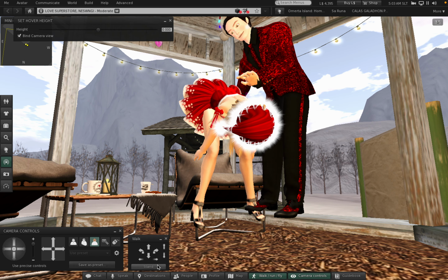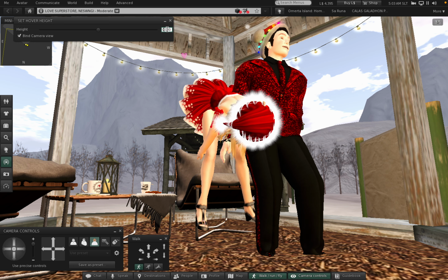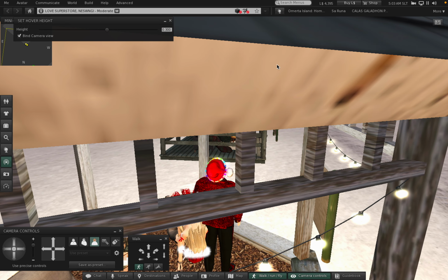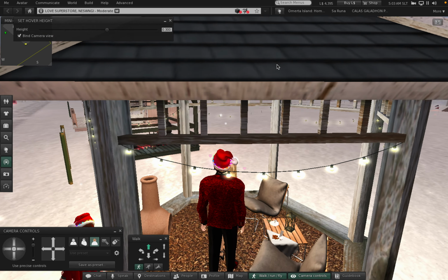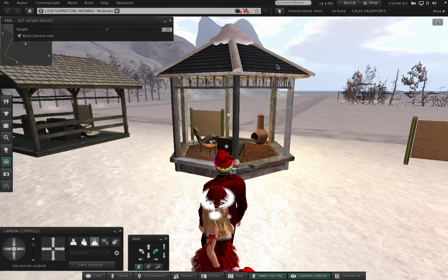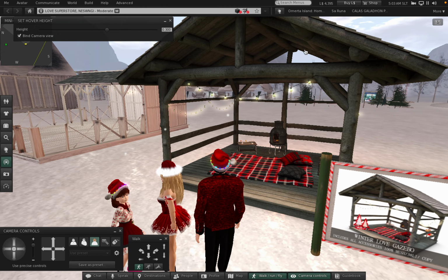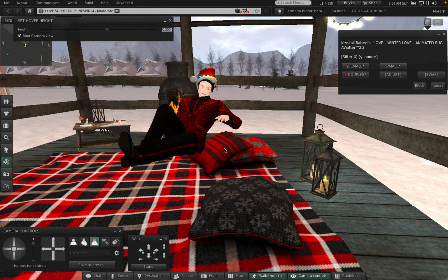And let's get them both up. See how his feet sink into the ground if I don't adjust them? And I'll get the mother to stand. Came out on the wrong side. Okay, this might be better.